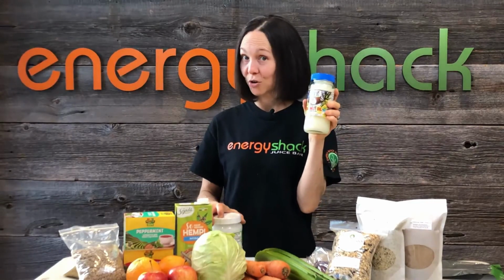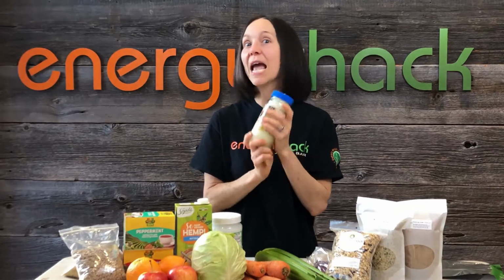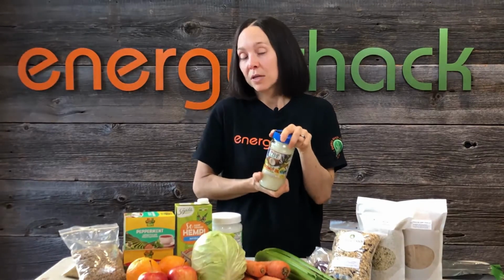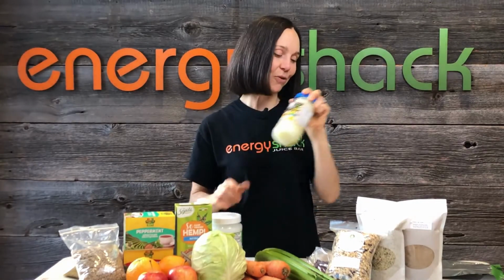And this, of course, keep a jar in your kitchen, but keep a jar in your bathroom, because it's great for hair, it's great for skin, it's great for nails, it's great for everything on the body. So this is great for the body. And again, you won't always smell like coconut, because maybe you don't want to always smell like coconut.